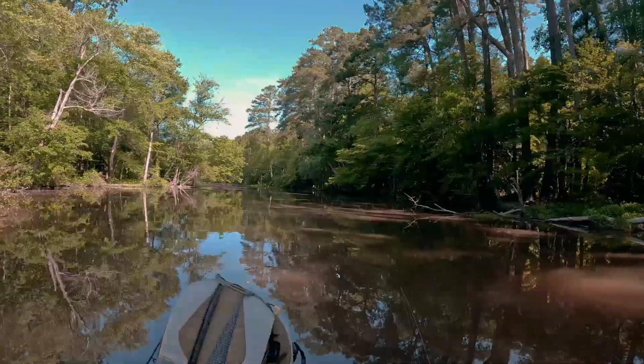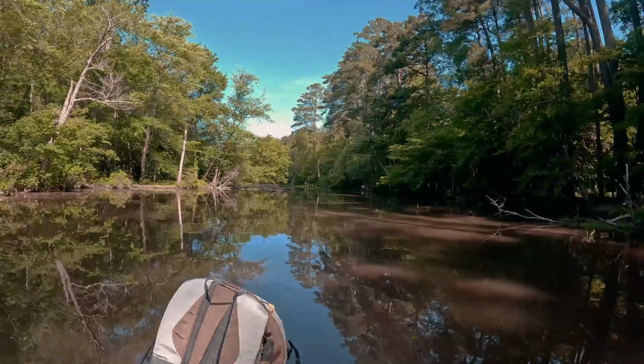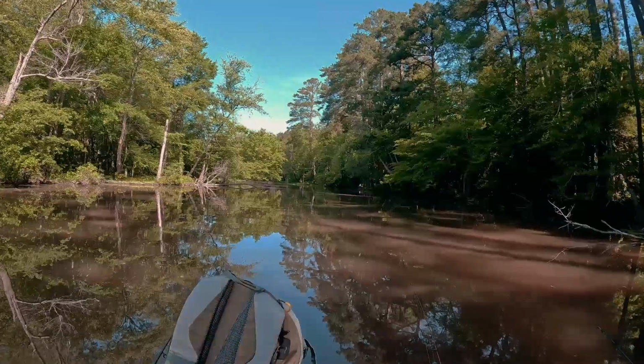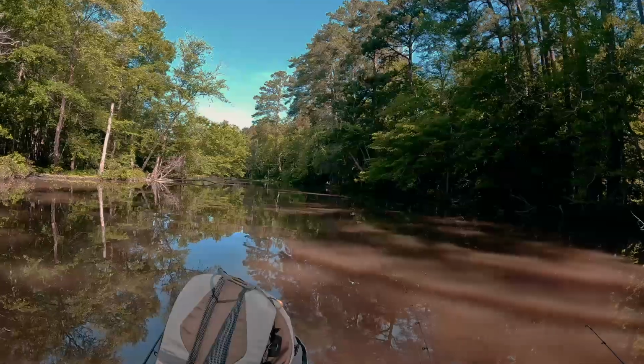It's definitely a pretty crane though, man. He's a big old boy. Yeah, this channel's about 11 feet right now. It's probably the deepest it's ever been. It's usually closer to 6 or 7.